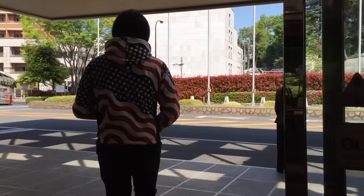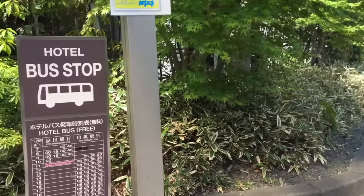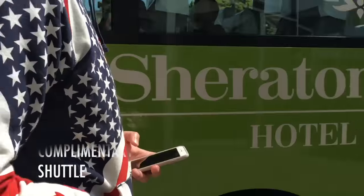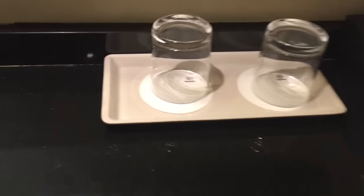One of the best features of this hotel is its proximity to the subway, and this is right off the Meguro station stop, and it's a quick ride away from Harajuku, and in a few moments I'll be showing you Takeshita Street and the famous subway station as well, so stay tuned for that.